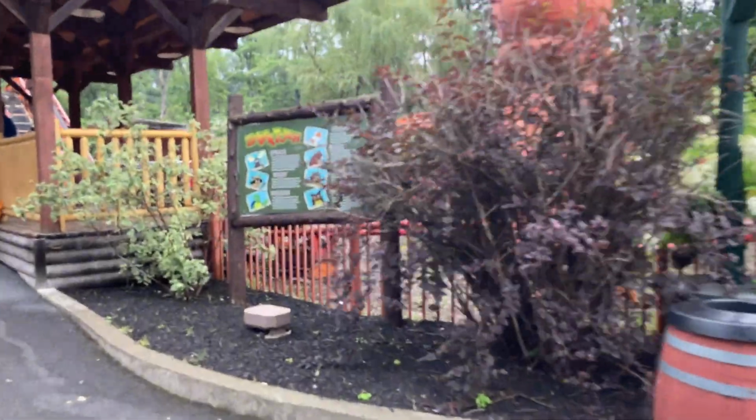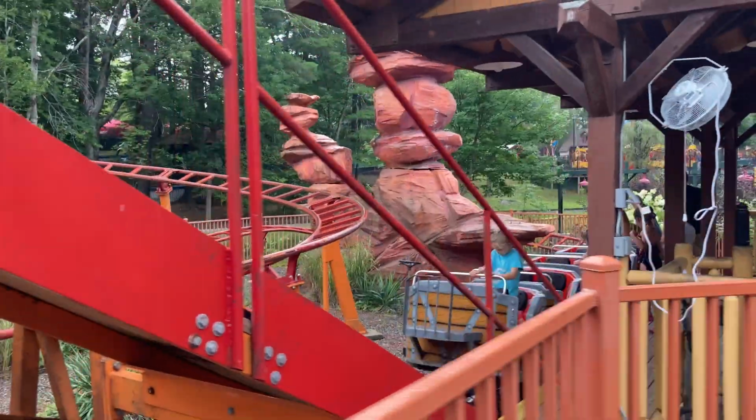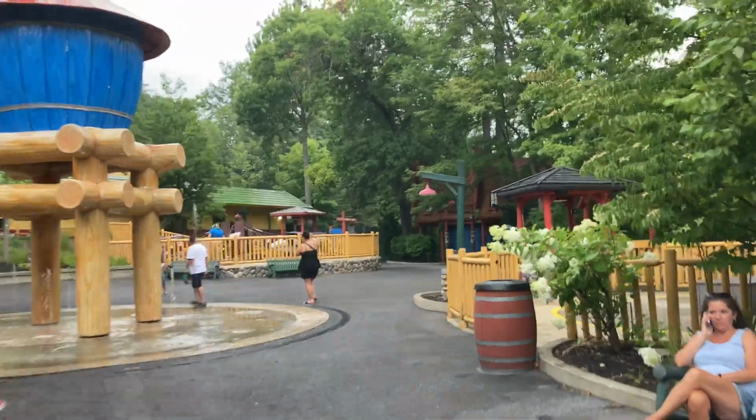You think, and then you find the busiest coaster in the park here. It is fairly busy still, so we're gonna try it on the way back despite the rain.